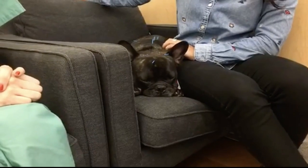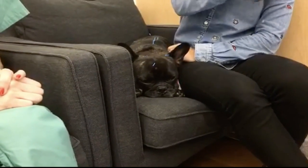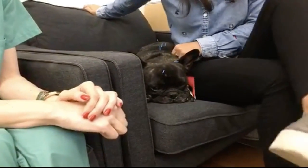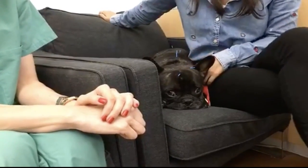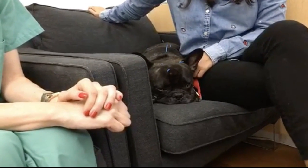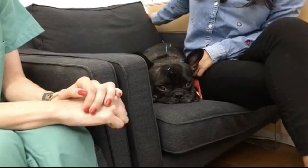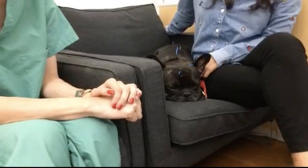And those are 3 conditions that I see very, very commonly in a lot of my patients. Some of the other things that I commonly treat with acupuncture are geriatric patients, kind of some of the aches and pains and arthritis that comes with being older, or dogs undergoing treatment for cancer to help mitigate some of the side effects of chemotherapy, or for patients that decide they don't want to undergo Western treatment.